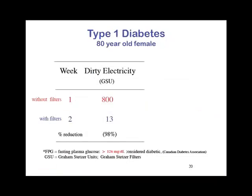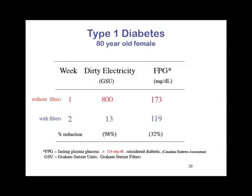She's in her 80s, and she has type 1 diabetes, had most of her life. She takes medication twice a day, first thing in the morning and just before dinner. And this was the level of dirty electricity in her house, and an electrician went in and cleaned it up. So we just wanted to find out what would happen to her blood sugar. So she volunteered to give us her blood sugar readings first thing in the morning, called fasting plasma glucose levels.